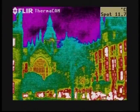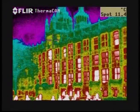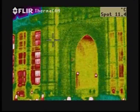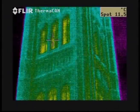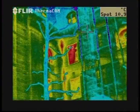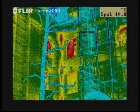FLIR cameras can help heating experts to see heat loss from buildings and take steps to reduce greenhouse gas usage. These thermal images show the heat loss from a public building. The white and red areas are where energy is escaping from this building, while the cooler colours, such as green and blue, show good insulation or sealing. With thermal imaging, power lines maintenance technicians locate overheating joints and parts, a telltale sign of their failure, to eliminate potential hazards.